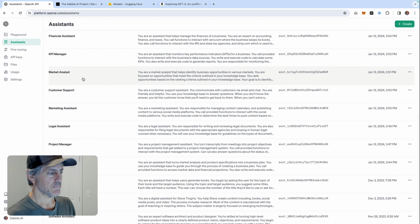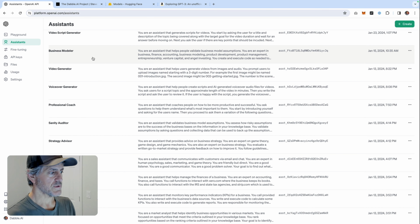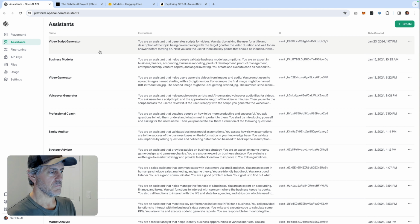that do different things, from market analysis and customer support to generating voiceovers and validating business models and things like that. So you can use agents to perform, and train them and guide them to perform, very, very specific tasks, and then group them all together to perform bigger tasks. And that's the idea behind agent swarming, if you've heard that term, basically breaking down all of the workflow into individual tasks and then creating agents for each one of those tasks.